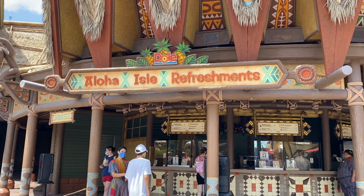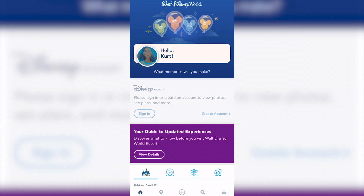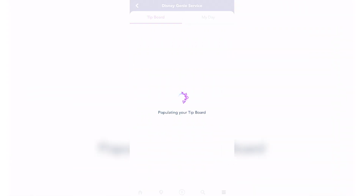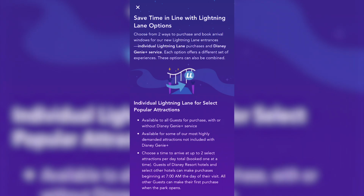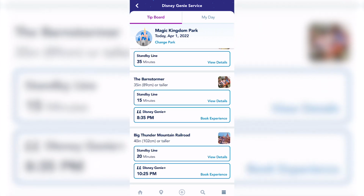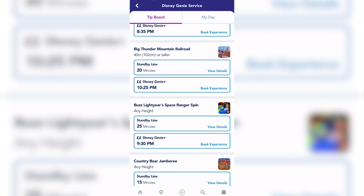Okay, so now the second way, and this is really the unofficial way, the way I do things. Once you get into the My Disney Experience app, it's going to say Tip Board on the top left of your screen. Once you get there, you can see today's date, and you can change the park if you want to, but if you have reservations, it's most likely going to pull in the park you already have the reservation for. From here, you see all of the rides. What I've been doing is going to the ride that I want to make my first Disney Genie Plus selection. You'll see it says Disney Genie Plus as the LL for Lightning Lane, and then it gives you a return time. Then you can just click book experience.